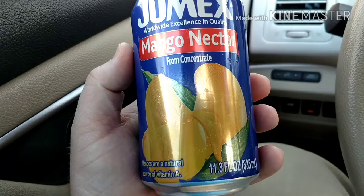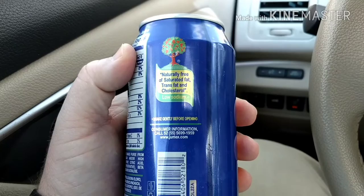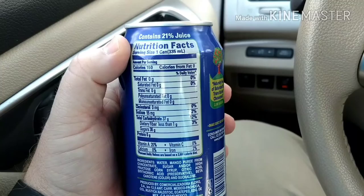So it's a little less sweet than a Coke. Coke has like 39 in it. Let's get you a shot of the can. Worldwide excellence in quality. And I absolutely love mango. Naturally free of saturated fat, trans fat, cholesterol, low in sodium. Now it says gently shake. I'm not sure if this is carbonated or not. We're going to find that out here in a second. Contains 21% juice. Let's try to pour it.